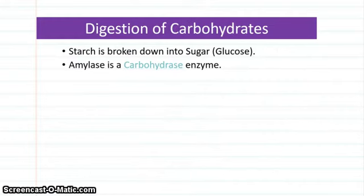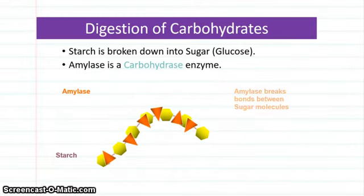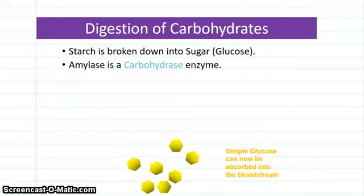If we have a look at the digestion of some of these food groups, digestion of carbohydrates, starch for example, is broken down into sugar, and amylase is a carbohydrase enzyme which breaks down carbohydrate. There's a bit of starch molecule. Amylase comes along and breaks the bonds in between those different glucose molecules which make up the starch molecule, and then each of those glucose molecules can be absorbed into the bloodstream.